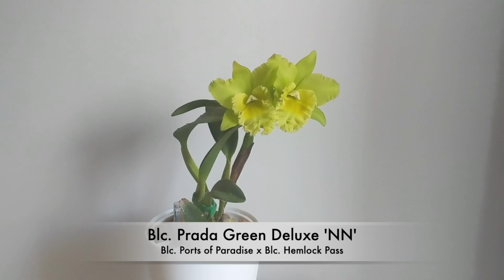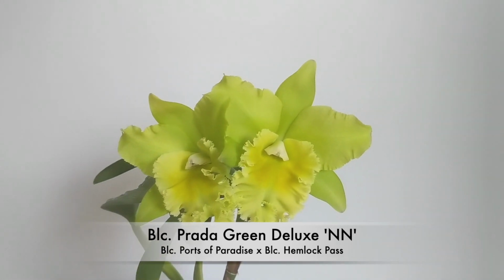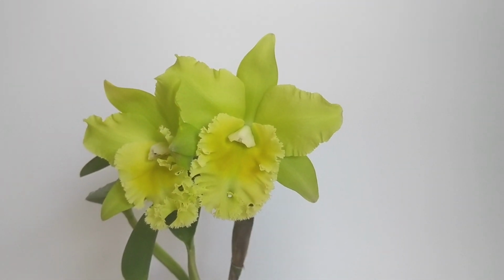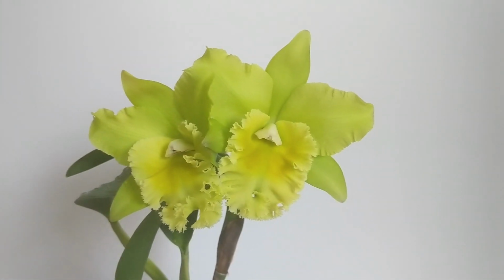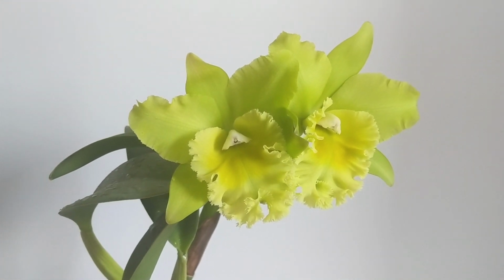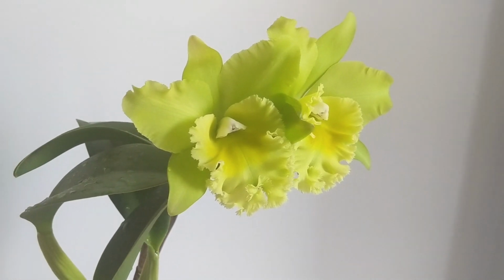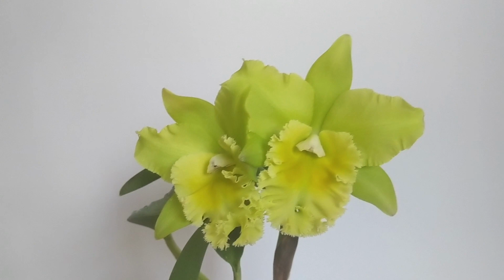So I was excited to see this one because I bought it when the pandemic began, so I started getting my collection much larger when lockdown started, right? So I got this from Carmela Orchids in a box with 12 other Cattleyas, and this one is one of the few that hasn't bloomed yet. I have maybe two or three from that batch that haven't bloomed, so I was really excited when I saw buds. Now this one smells like very strong limes.